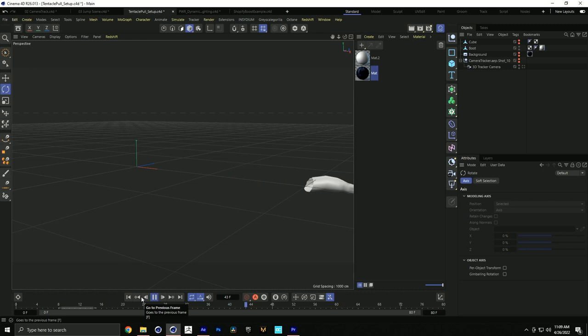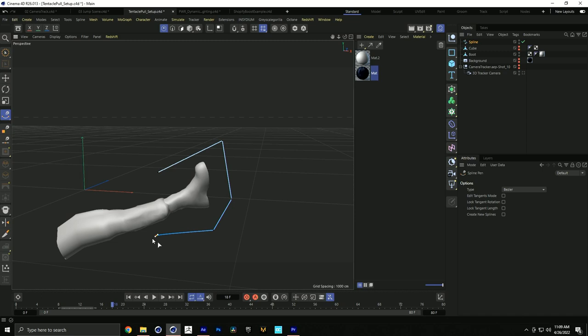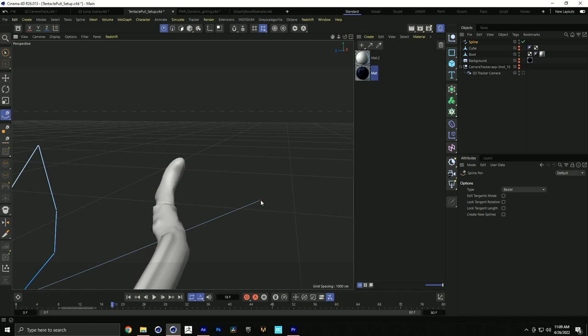I want to draw a spline that's wrapping around this. And anybody who's used the spline tool knows that sometimes it's notoriously challenging. Let's see, where's the new spline tool? Is it here? It is. It could look like we're drawing around our boot here, right? But if we reorient, it's in a different spot than we expected it to be.